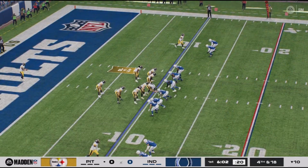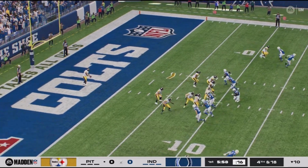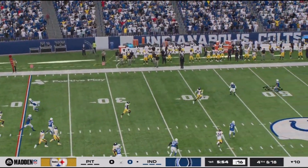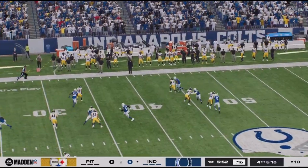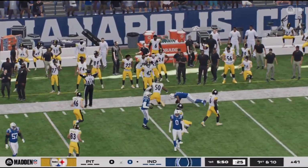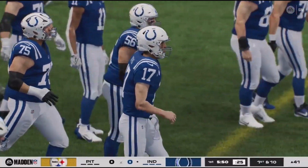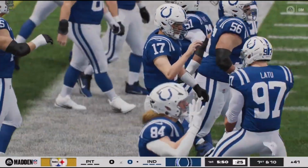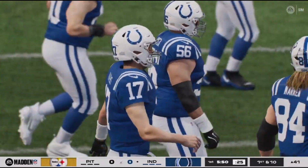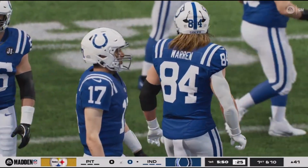The Steelers send out their punter now, as his first punt will come from inside his own end zone. Able to push his way through. They'll score that a 36-yard punt. And the Colts are set up well as they take over first and 10 on the short side of the field.